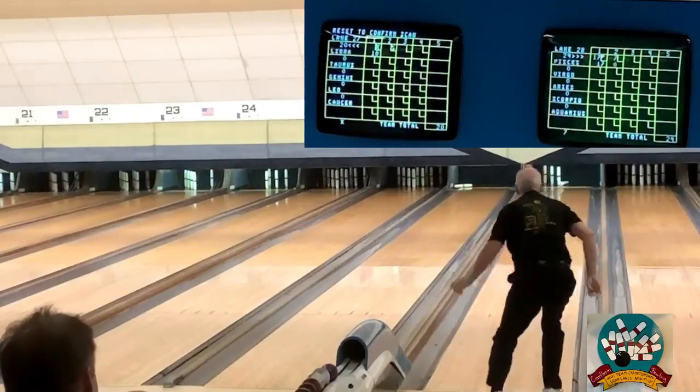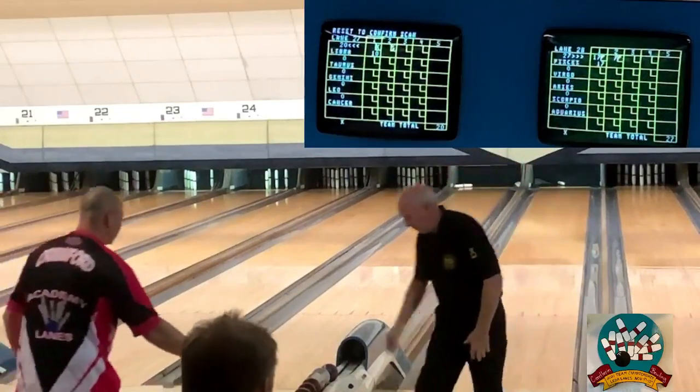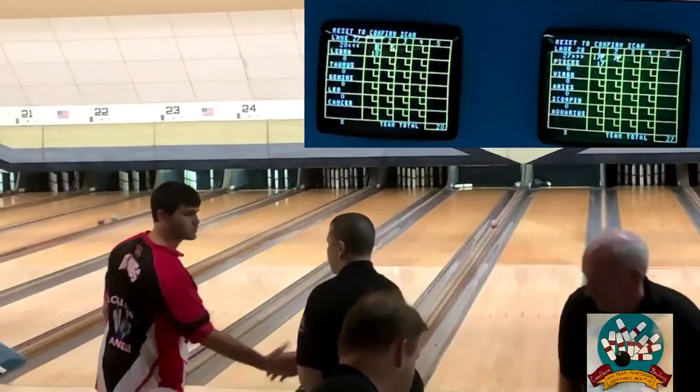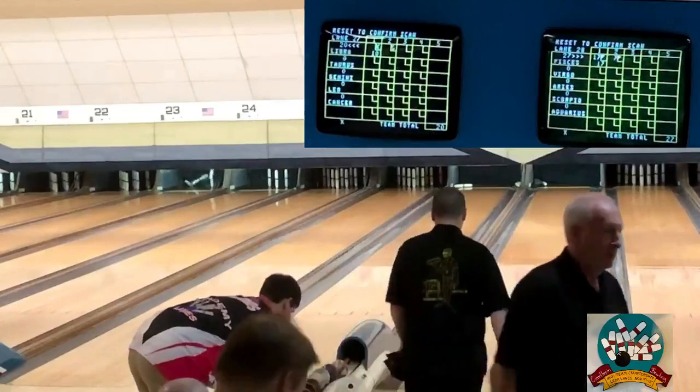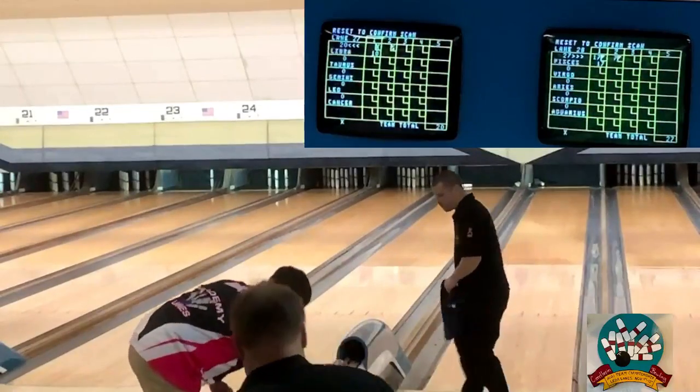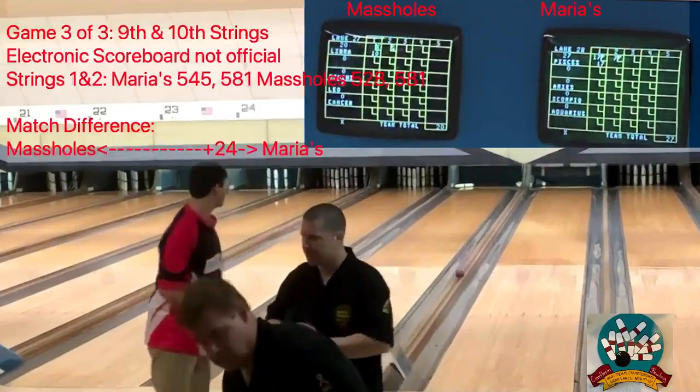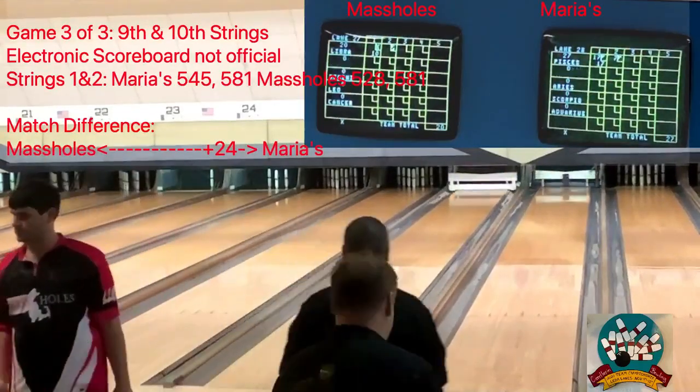Holbrook going for another mark in a row. Got it, used the one. 27 in the ball, two in a row. 27-20, Maria's up by 24 in the match. Both teams on a spare. Sensational bowling by the leadoff bowlers, both sides.